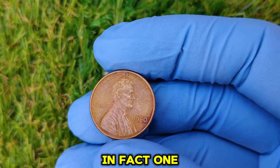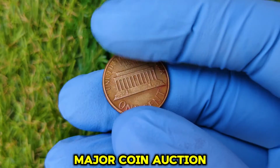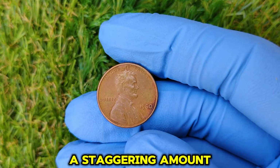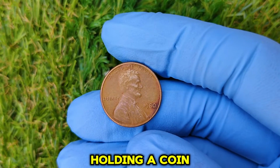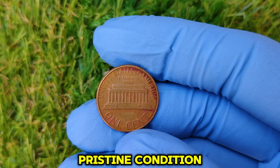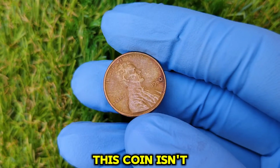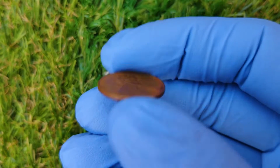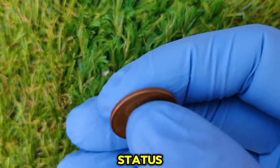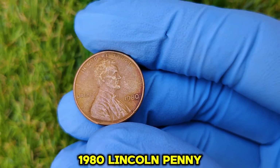In fact, one of the most notable sales was at a major coin auction, where a perfect condition 1980 no mint mark penny sold for a staggering amount. Imagine holding a coin worth tens of thousands of dollars, just for having pristine condition and the right characteristics. The rarity of this coin isn't just about how few exist, but also the exceptional quality required to earn that high-grade status.